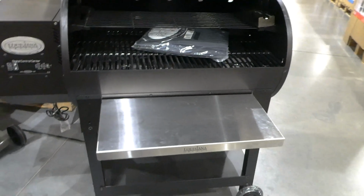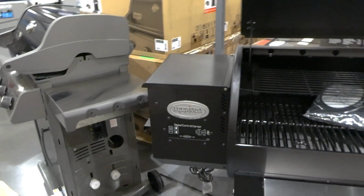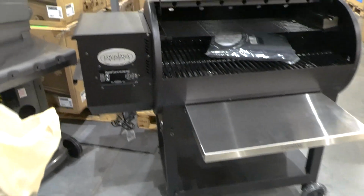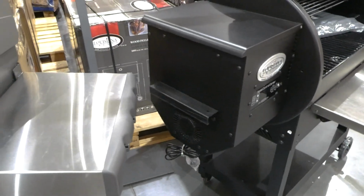So you've got a nice tray, you've got your control center right with the digital temps and everything, and then you've got your grill. That's really nice, and it looks like it's got locking casters on the front, and there's probably a handle that can go on here like the other one, so you can easily move it.